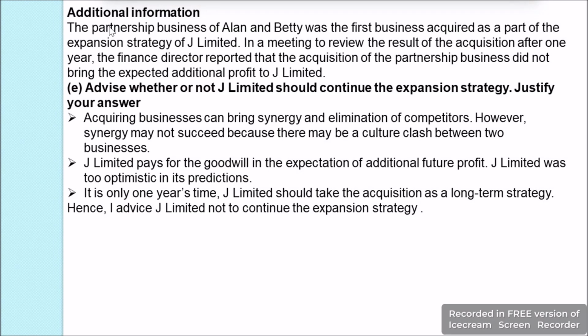Furthermore, additional information is provided which states that the partnership business of Alan and Betty was the first business acquired as a part of the expansion strategy of J Limited. In a meeting to review the result of the acquisition after 1 year, the finance director reported that the acquisition of the partnership business did not bring the expected additional profit to J Limited. In the requirement of the question, we are asked to advise whether or not J Limited should continue the expansion strategy, and we have to justify our answer.